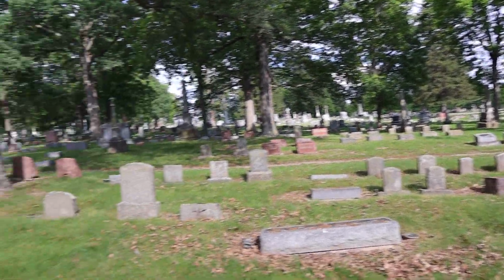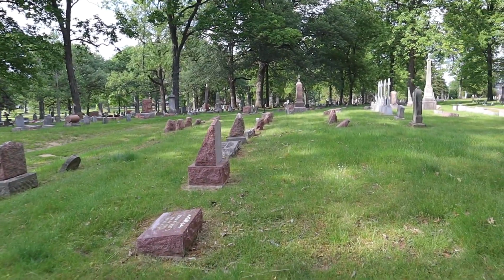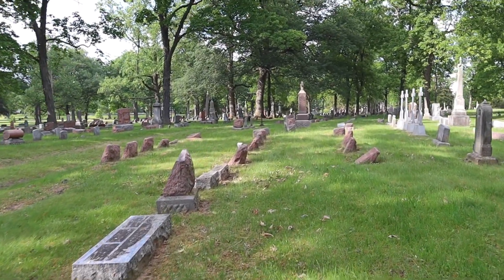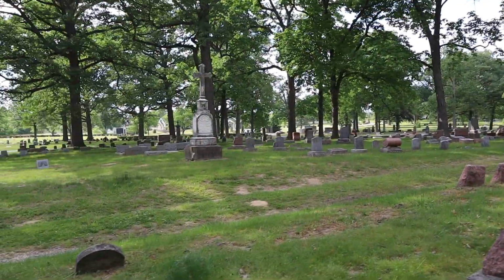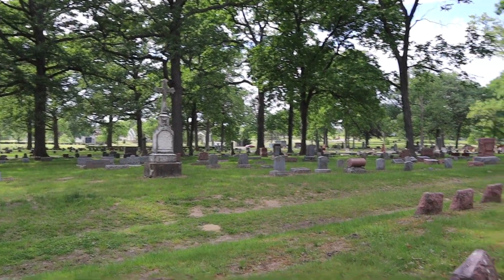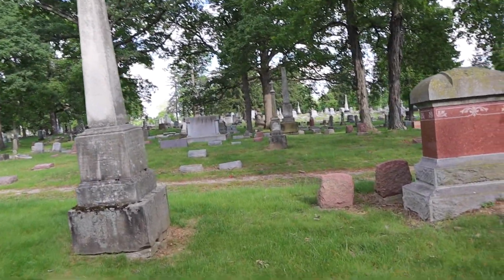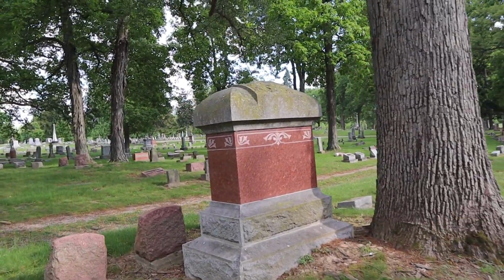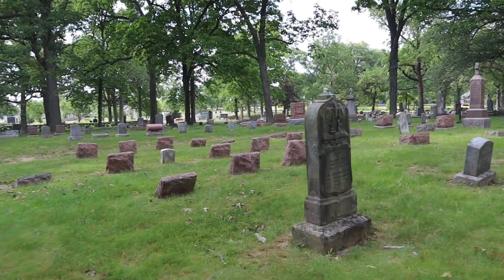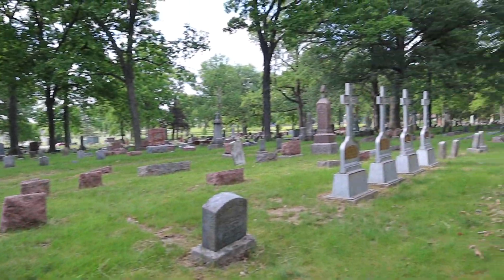I do see a metal marker here. We'll catch that here in just a moment, but first, let's continue. My car is all the way over here. Not too far away, but just one of those days again. Okay, before I get turned around again here, seemingly easy to do, let's go check these out.